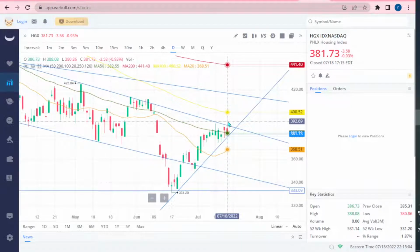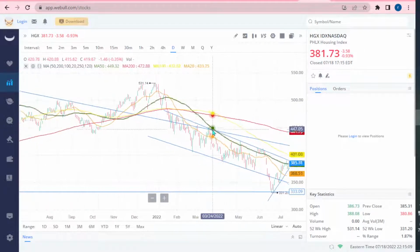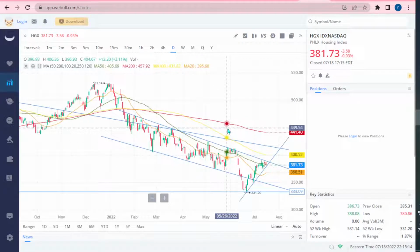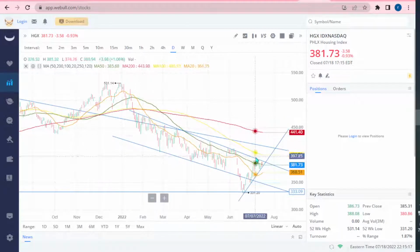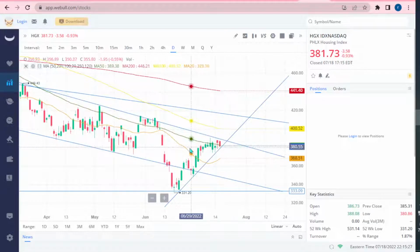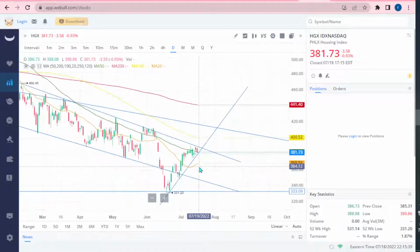HGX, this is the last one I want to go over. HGX has kind of given us hints in the past. It is the Philadelphia Housing Index. We can see that this trend line right here is very, very important. It's basically rejected the last many, many times. Rejection, rejection, rejection, potential rejection, question mark. The difference between this move right here and all of these other moves is that this was just a strong impulse rally. Now, if you look right here, we have this rally, fade, support, rally, fade, support.